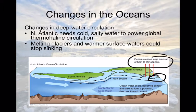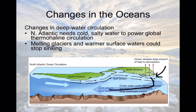In addition, there's also fresh water coming in from here. Well, it's fresher than that water. That causes this water to sink. It becomes the North Atlantic deep water. And that is the engine. If you remember, it goes all the way back down and comes out and eventually becomes Antarctic bottom water and Antarctic intermediate water. So we need that in order to power the density-driven circulation, or global thermohaline circulation.